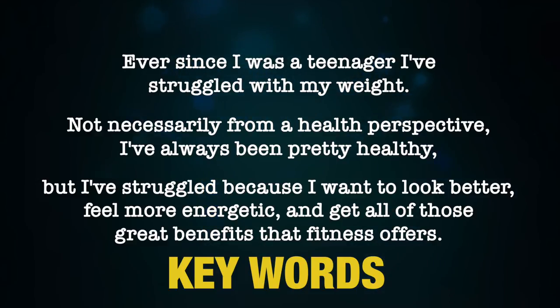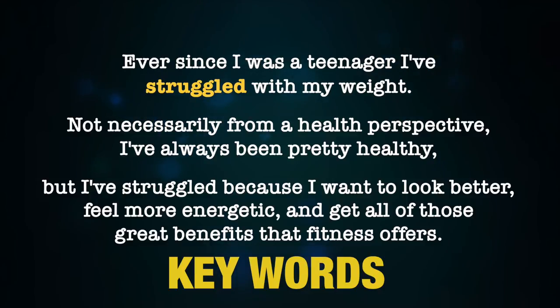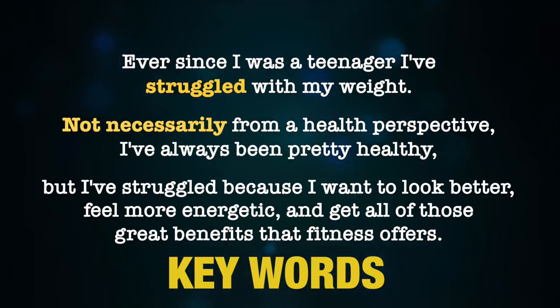In the first sentence, I think struggled is the most important word. Ever since I was a teenager, I've struggled with my weight. The next sentence has to start at a higher pitch to signify that it's making a slight correction to the previous statement, like this. Not necessarily from a health perspective.